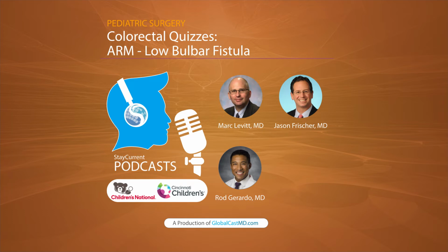E is esophageal atresia, so they ought to get an NG tube pass. R for renal abnormalities. So they need a kidney ultrasound. And then L, limb abnormalities, but you should be able to find those mostly on physical exam.